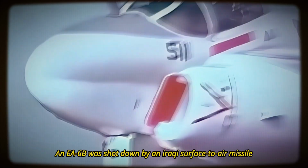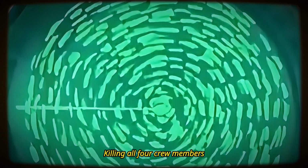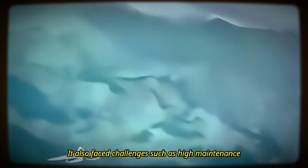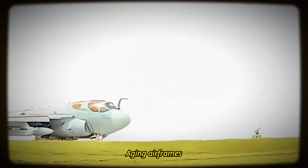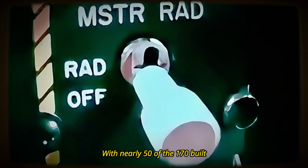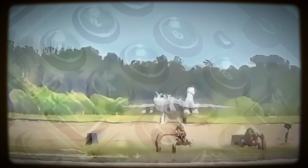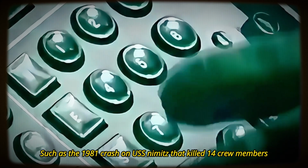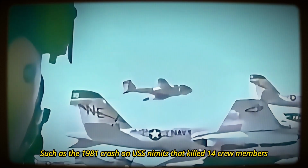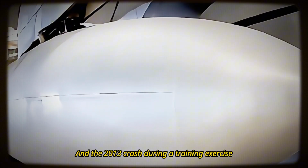In 1991, an EA-6B was shot down by an Iraqi surface-to-air missile, killing all 4 crew members. However, it also faced challenges such as high maintenance, aging airframes, and limited numbers. The Prowler had a high accident rate, with nearly 50 of the 170 built being destroyed in various accidents as of 2013. Some of the accidents were fatal, such as the 1981 crash on USS Nimitz that killed 14 crew members, the 1998 collision with an S-3 Viking on the USS Enterprise that killed 4 crew members, and the 2013 crash during a training exercise that killed 3 crew members.